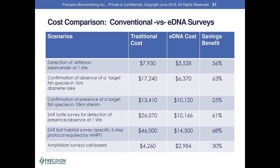The benefits of environmental DNA, and specifically for the point of need or on-site eDNA tool, are pronounced, with overall cost savings ranging from 25 to 68% versus conventional methods. The field-ready eDNA survey services of Precision Biomonitoring offer significant benefits to the environmental consulting industry. Let's look at some specific comparisons to consider.